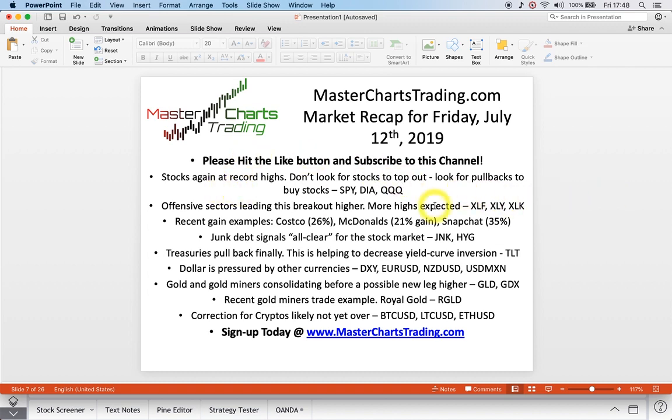Stocks are again at record highs. We shouldn't be looking for any top-in patterns. We should be looking for a pullback to open new positions. Offensive sectors are leading the stocks higher, and more highs I think are expected. I'll show several examples of recent trades. Some of them are for Costco, McDonald's, and Snapchat. They're all very nice gains.